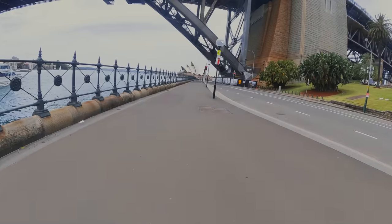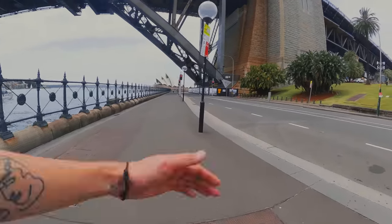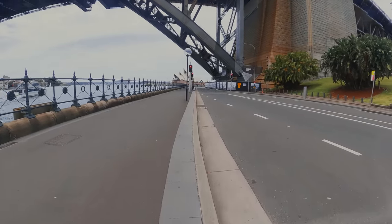So I've made it to the Harbour Bridge. Now, I had no intention of shooting the Harbour Bridge today. This was kind of my end point, because a lot of the stuff around here I want to do at nighttime.